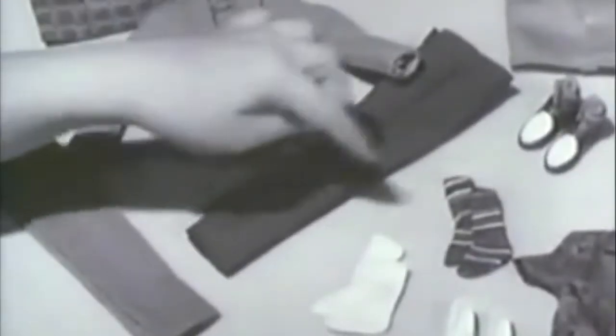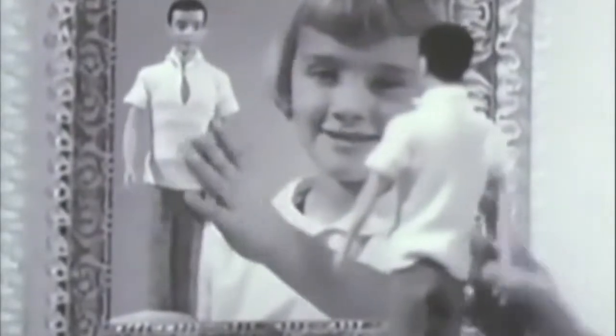Mix and match, it's fun to do. What Ken will wear is up to you. There are sweaters and slacks and socks and shoes. There are lots of styles from which to choose. Buy a shirt and slacks for games and sports, or a bright red vest to make him look his best.